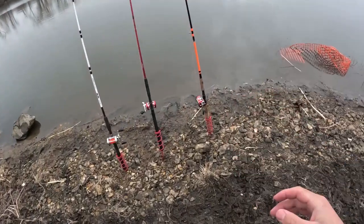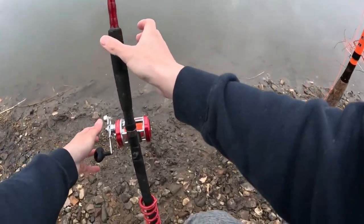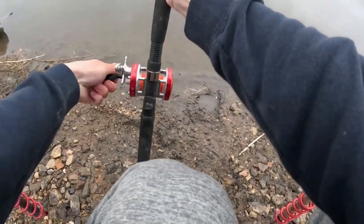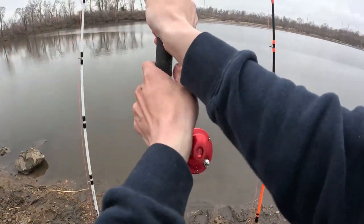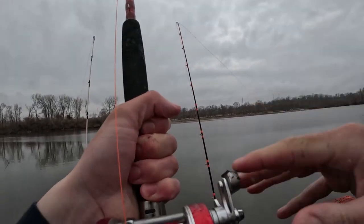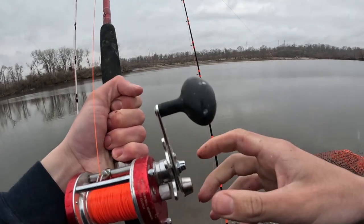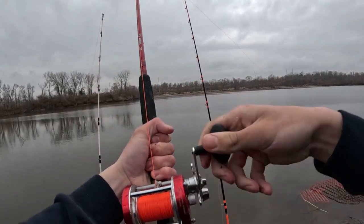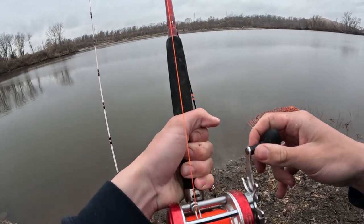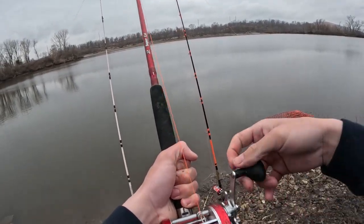All right, guys, we just got a real good takedown right here. This pull here, this ripping lips pull. There he is. Got him. I was just about to move spots too, and this guy hit. Ripping lips, medium light rod. Cut shad. This was on a body section.